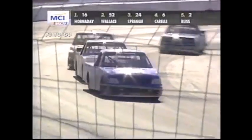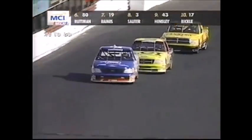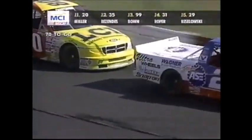MCI presenting NASCAR timing and scoring across the top of the screen for you here in Flemington, New Jersey today, with Phil Parsons and Matt Yoakum. I'm Eli Gold. Glad you're with us here or wherever you're tuned in across the country. Hope you're having a good weekend.